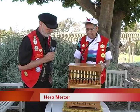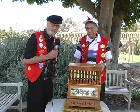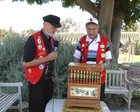This is Herb Mercer, and he'll be playing a Stüben monkey organ, or street organ again, made in Germany. And it was previously owned by the late Frank Ryder, who was a well-known enthusiast of the larger organs and street organs back in Indiana. And he owned quite a large collection, but when he passed away, some of his collection went up for sale, and Herb was able to buy this Stüben. So go ahead, Herb.